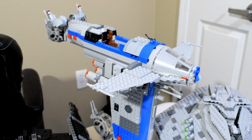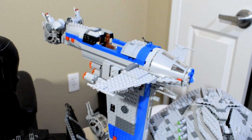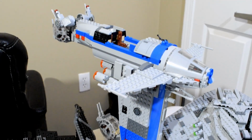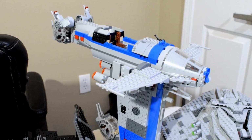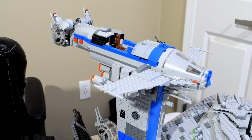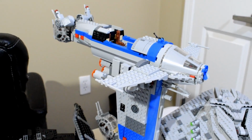I know I said before that the thing about this wave is I couldn't really see myself getting duplicates of any of these sets, but after building this thing, I could easily see myself picking up another one of these because it's just so nice. Very nice set. Can't say enough good things about it. My favorite. If you have to pick one set out of this wave, I think this one is the way to go. This is easily the best set.